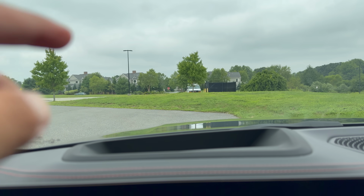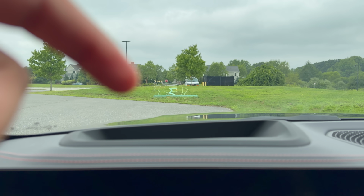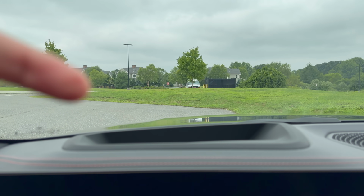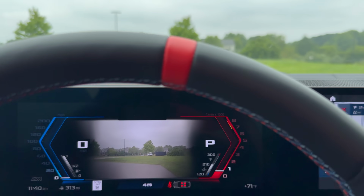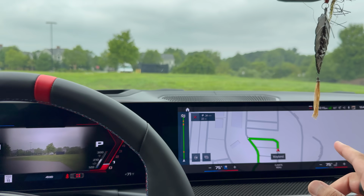A big one with BMW Maps is that whenever you are on the highway, BMW Maps is going to let you know which lane you should be in. And as you're switching lanes, you're going to see an arrow letting you know which lane to go into as your exit is approaching. BMW Maps, the biggest benefit is the integration here.